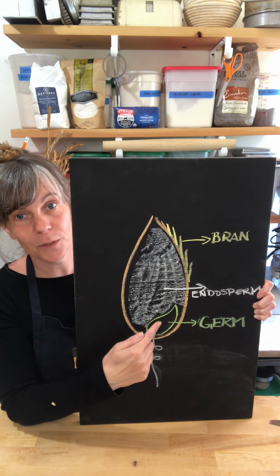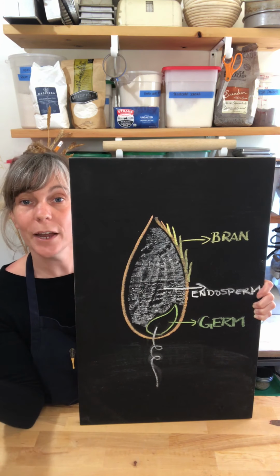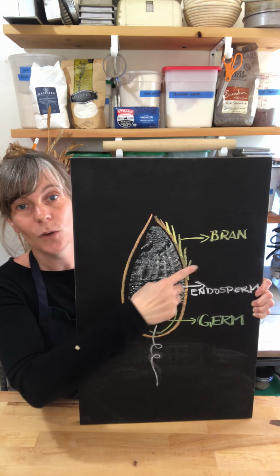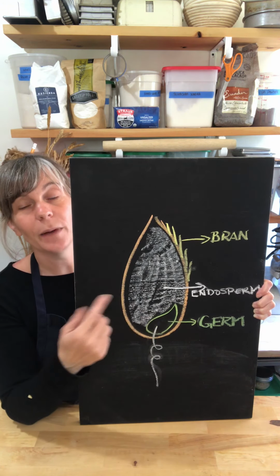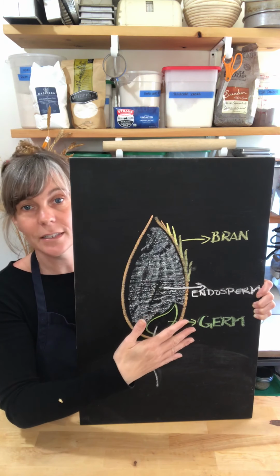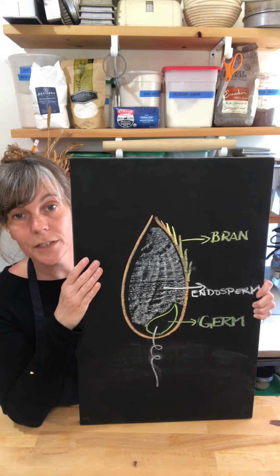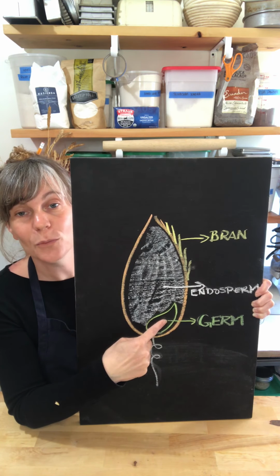So germ, starchy endosperm, bran. So the difference between your white flour and your whole wheat flour is that white flour is all of this with the bran sifted out and the germ removed. And when you buy whole wheat flour, it's all these parts together. It's really important to know that most flours you're buying at the supermarket have the germ removed, the most nutritious part of the wheat berry.